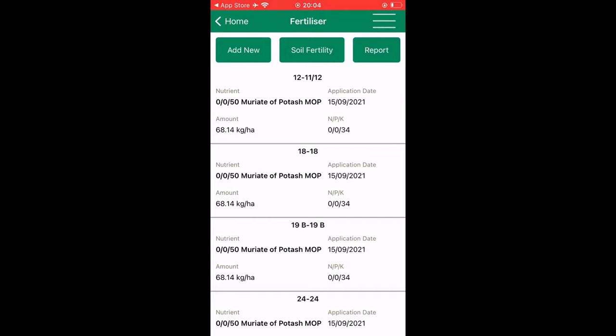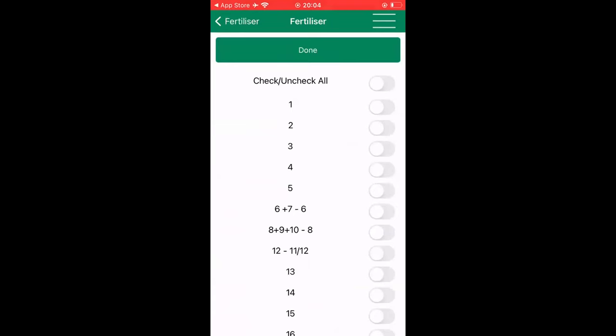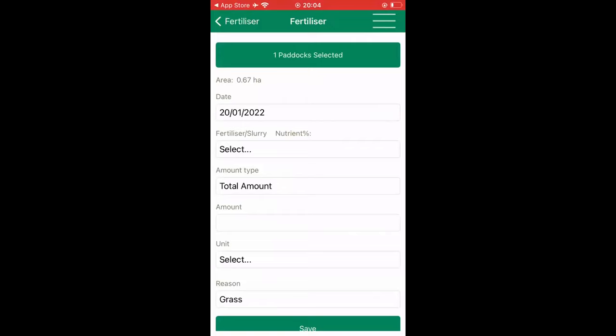And then maybe just to add a record, so click on add new. You can see there, select paddocks. I suppose this time of the year, maybe a blanket spread, or maybe you might want to do two-thirds of the farm or whatever the case may be. Or you can just select the paddocks individually. So maybe if we just select paddock one for this example, click on done. Today's date automatically comes in there, the 20th of the 1st.